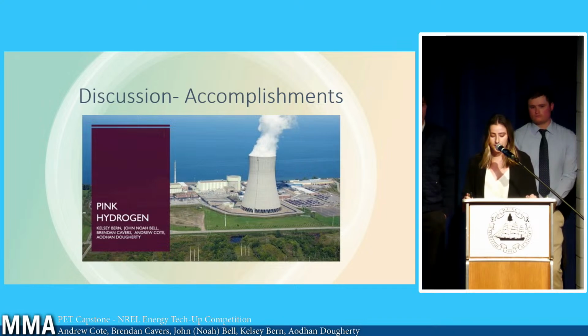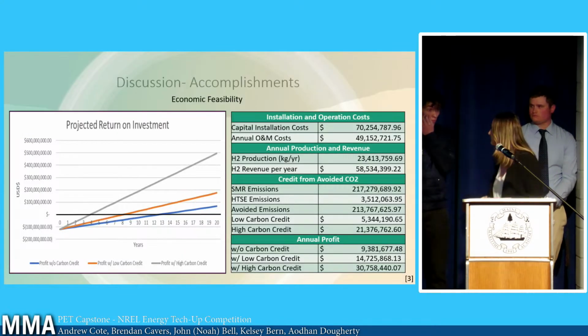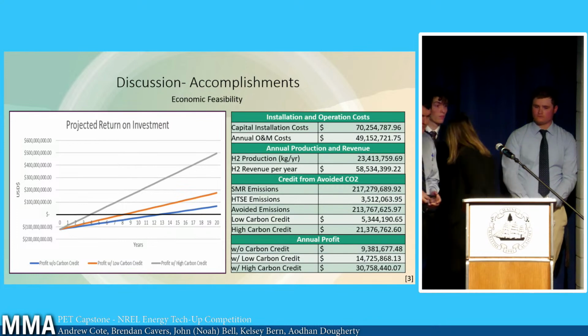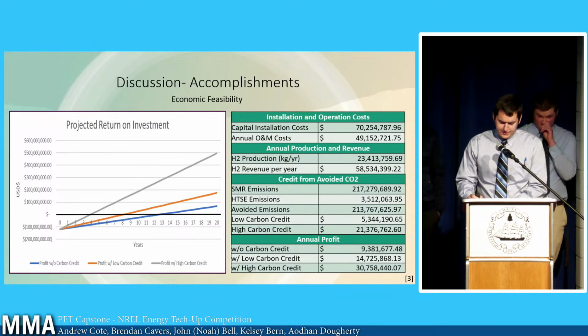So that is an overview of the people who helped us along the way and part of what we completed for the competition. Next, we have my teammate Andrew Cote, who will be discussing the last section that we completed for the explore phase, which will be the economic feasibility of pink hydrogen. Thank you for that introduction, Kelsey.